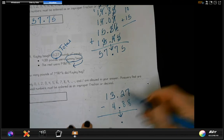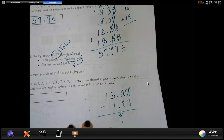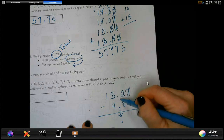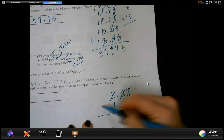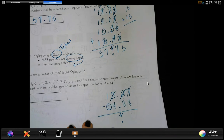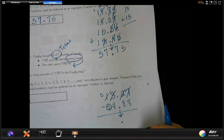So 7 minus 8. Can I do that? No. So cross off the 7. 2 minus 8. Can I do that? No. So cross off the 2. 3 minus 4. Can I do that? No. 1 minus an imaginary 0 as a placeholder here. Can I do that? Yes, I can. So the 1 becomes a 0. And then y'all should know what to do from here.